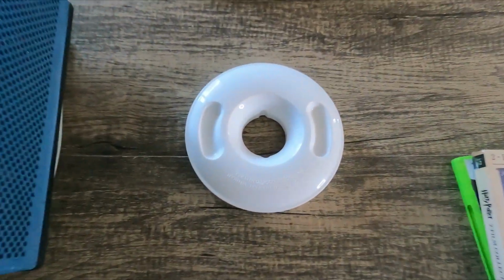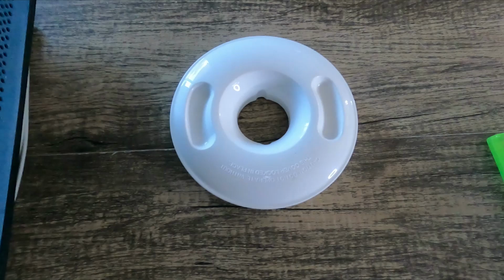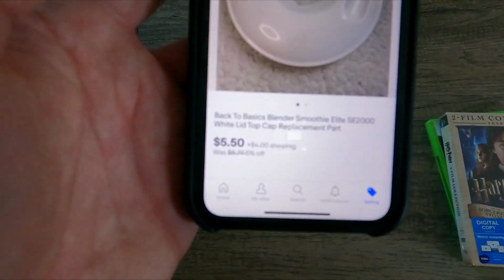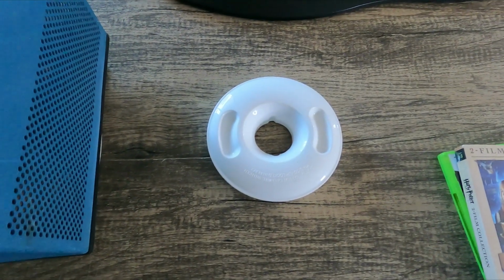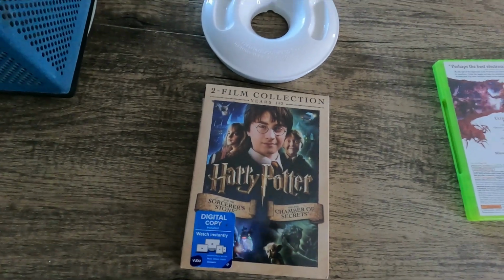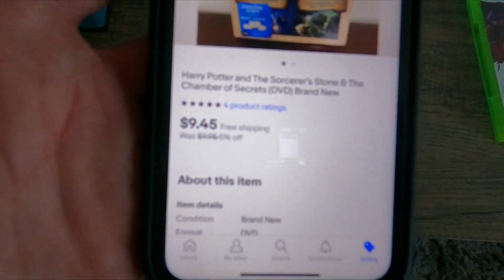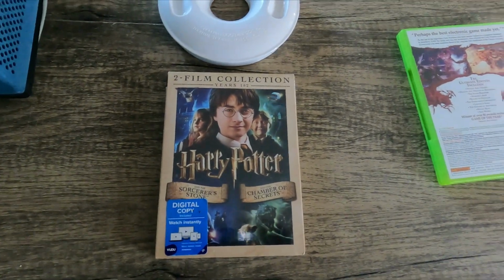The next thing we got here is a Back to Basics smoothie blender lid. That was a piece of a whole bunch of stuff. So right now it's just pure profit, and we're getting $5.50 plus $4 in shipping for just that little lid right there. And then over here you can see we've got a couple things. The first one is Harry Potter. That is a DVD that's brand new. Sold that for $9.45 with free shipping. And on that one, I think we only paid $1 for it.